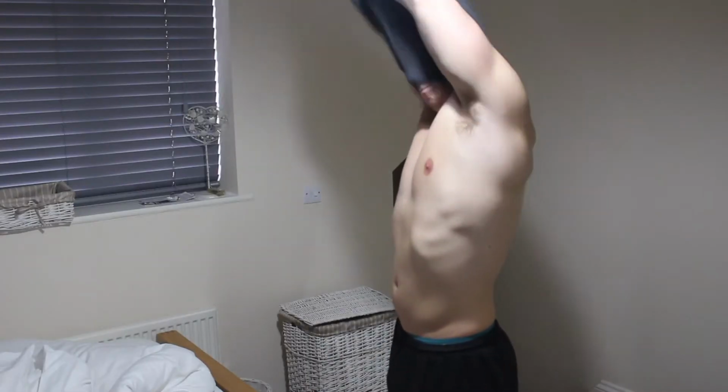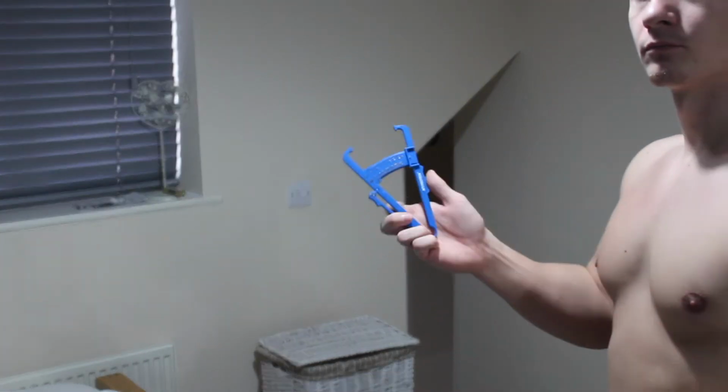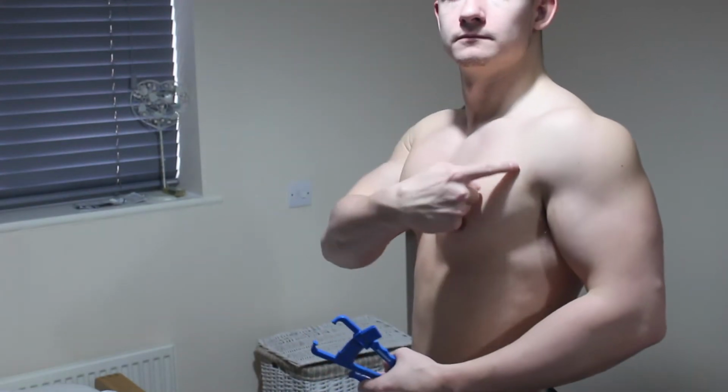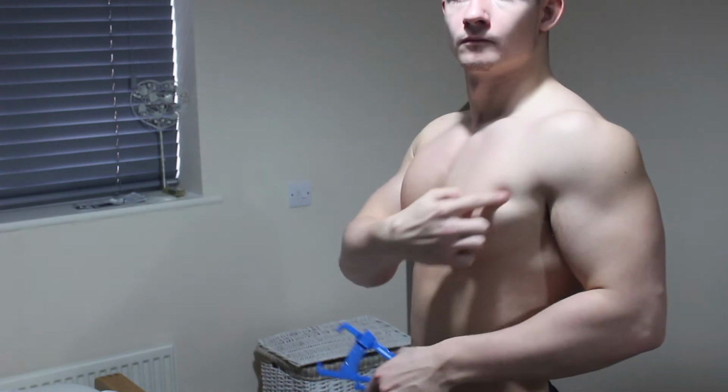Okay, so first things first, you get your body fat caliper, and you're going to have 7 sites, which in my opinion is the most accurate that you're going to test, and you're going to test each one 3 times to get an average. So you're going to start with the chest, which is a diagonal line between the nipple and the armpit.